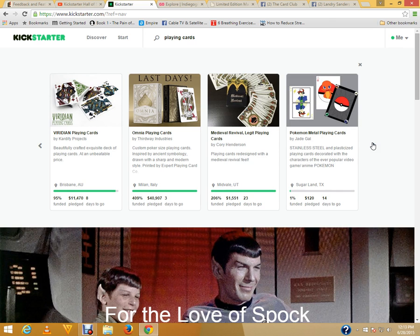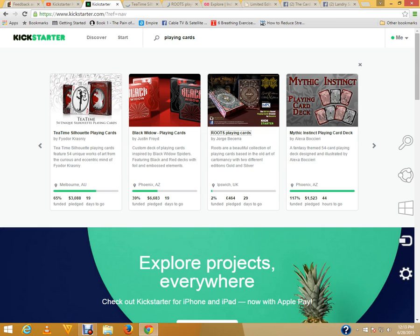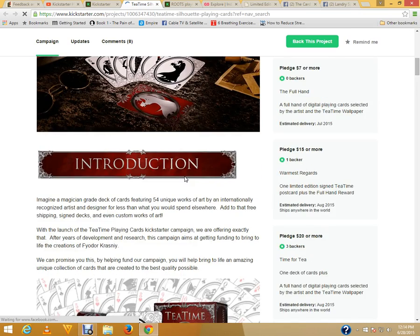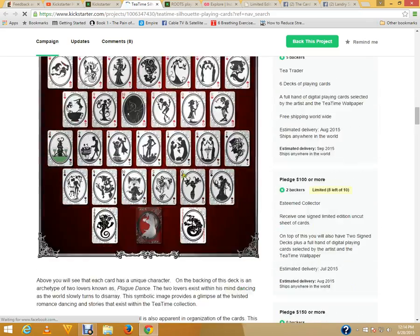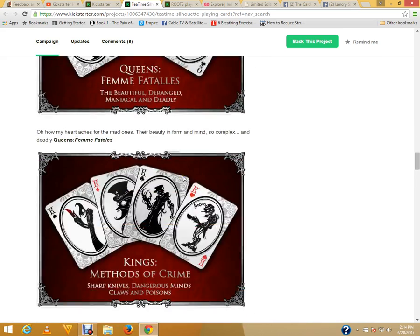Let's see. Tea Time Silhouette playing cards from Fyodor Krasny is 65% funded, 19 days to go. I'm not a huge fan of these ones myself. I mean, you got one-way back designs, one-way faces, printed by Make Playing Cards, which is fine, but not a big fan. Just not a big fan of the artwork or anything like that. If you like it, by all means, check it out, back it. But I'm just not really digging it myself.